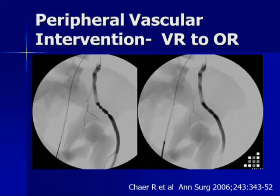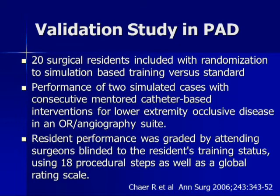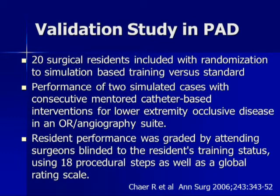One of the more interesting ones was this study by, I think it's Scher from Columbia, a peripheral vascular intervention study. This was actually one of the first VR to OR studies, and the only one that I can find in the endovascular literature. There are some in the surgical literature with laparoscopic skills. They took 20 surgical residents and randomized half of them to simulation-based training versus standard didactic training. Mentors then observed them and did a global scoring as they performed 2 cases of lower extremity peripheral arterial disease in an OR angiographic suite. So these were live cases that they were actually evaluating them on.